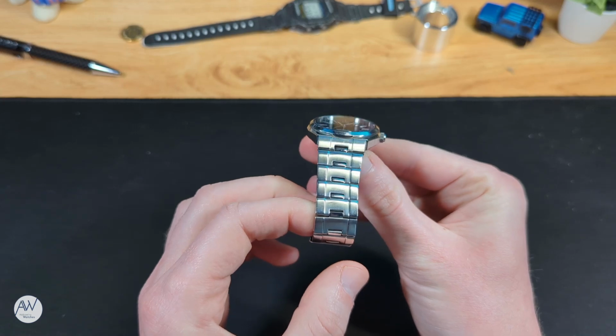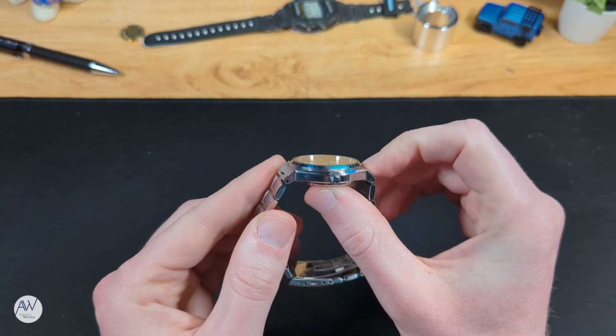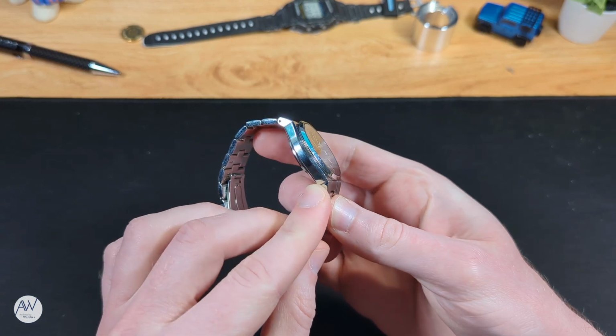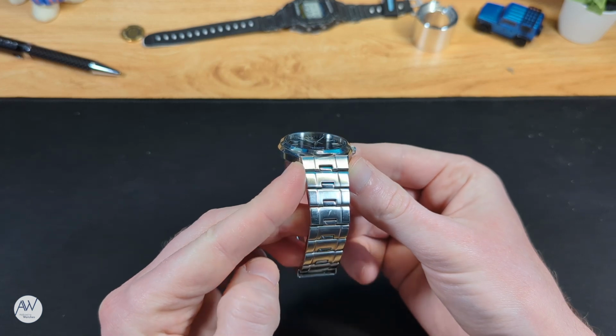The case itself is quite simple. We've got a polished bezel surrounding the dial, plenty of polish on the rest of the case too. In fact, it's all polished. It's round until it gets to the bracelet. The sides are quite flat with a beveled edge. It's when it gets to the bracelet that we transition into some brushed finish. The bracelet is quite interesting.